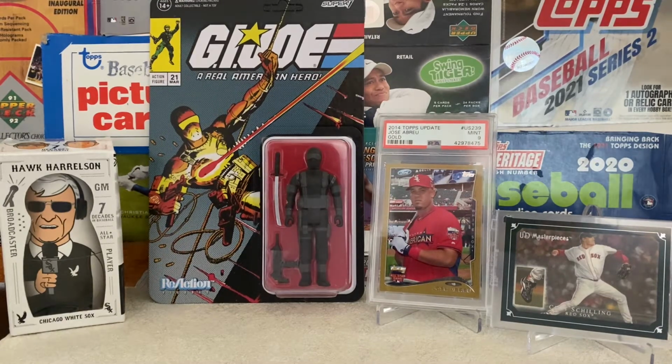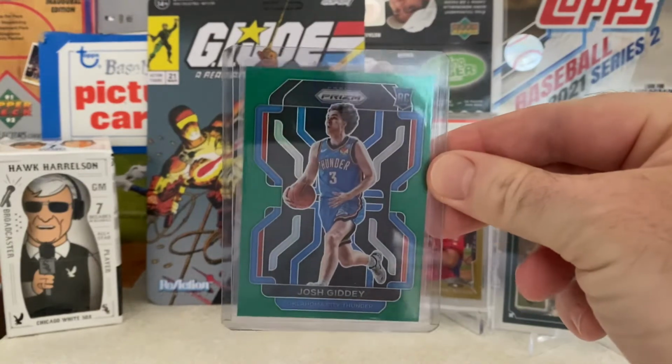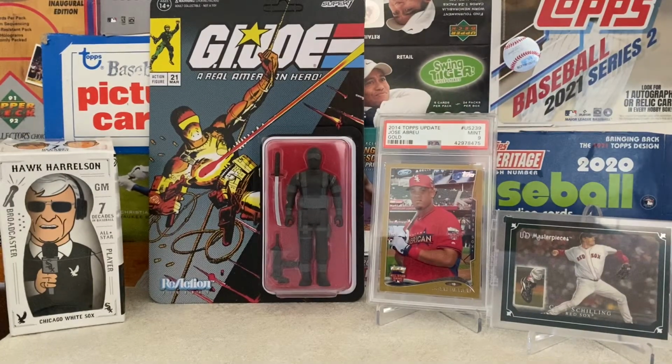So, I bought a blaster of 2021-22 Prism because my Meijer was loaded with cards. So, I picked up a blaster of basketball. And fortunately for me, I picked up the only rookie I was really looking to get. It's going to be Josh Giddey from Oklahoma, and I got the green parallel. So I'm happy to have that in the collection.